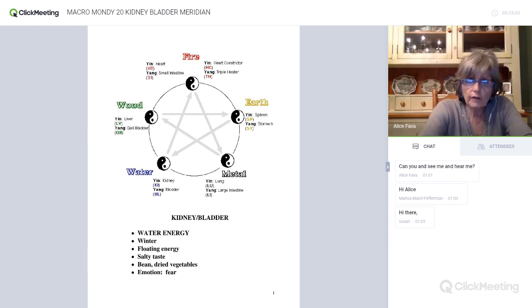This is actually an incomplete chart. So you have floating energy here. Everything becomes dormant in the winter. Although stuff is happening underneath, seeds are going dormant, but they're busy preparing for spring. But everything looks dormant. Snow covers the land, etc. The leaves have fallen. Everything is kind of taking a rest until springtime when the energy starts rising again, and then reaches its peak in fire energy. So, anyways, kidney bladder is associated with winter.